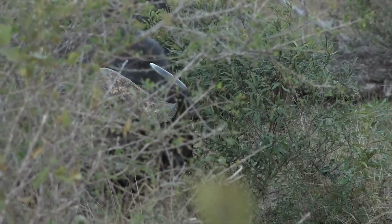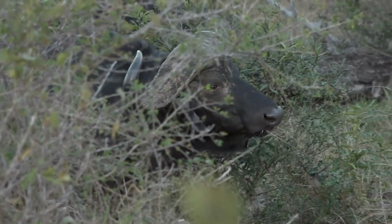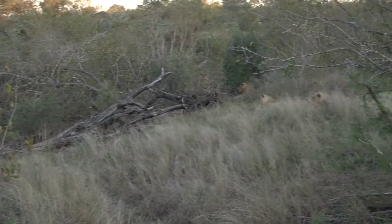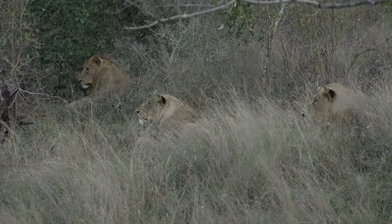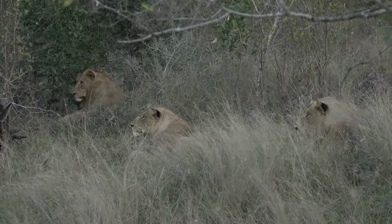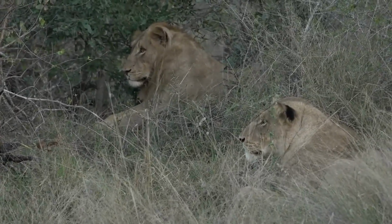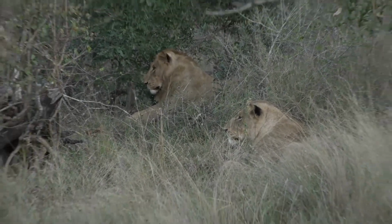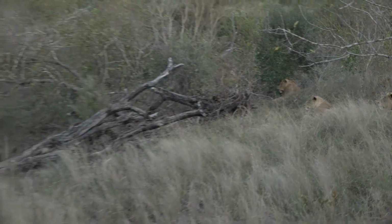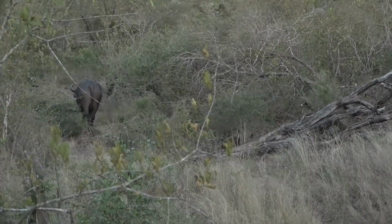All right, we've got a male buffalo now, and he's just kind of coming towards where the lions are. So we've got, what I'm trying to see, 2 females and 2 young males lions. I'm not too sure, but we'll try and work that out now. I'm sure this buffalo is going to try and chase him very shortly. But maybe the other female went around, so we're going to see if maybe she's going to try an ambush-style hunt on this buffalo.